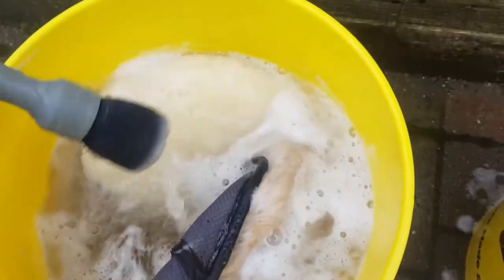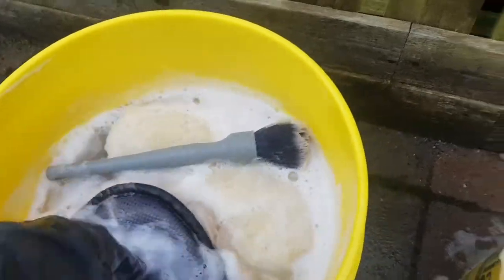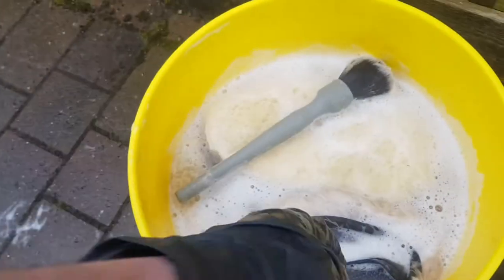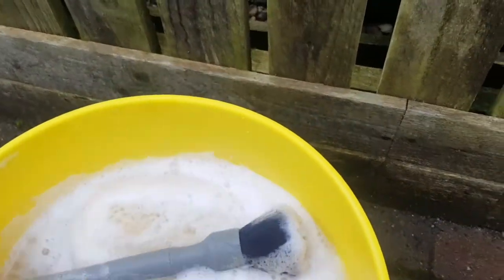We often get people asking why we do the two bucket method, so we're just going to give you a quick insight. We've got the two Meguiar's buckets, several wash mitts in there just in case, and a little brush just to go around any gaps and crevices we've missed. This is going to be quite hard doing this one hand, but we often get people asking, so I thought I'd show.